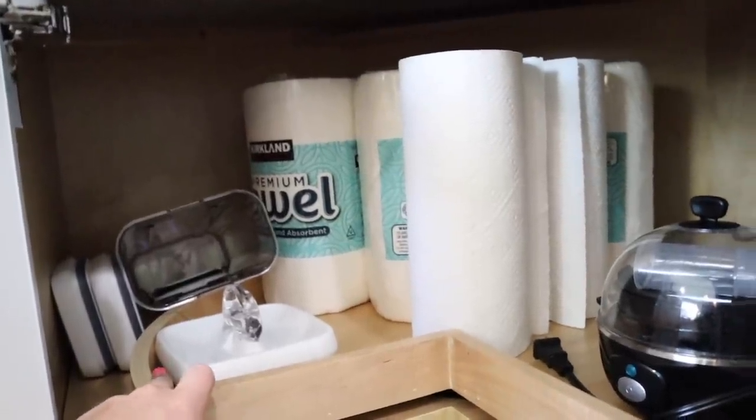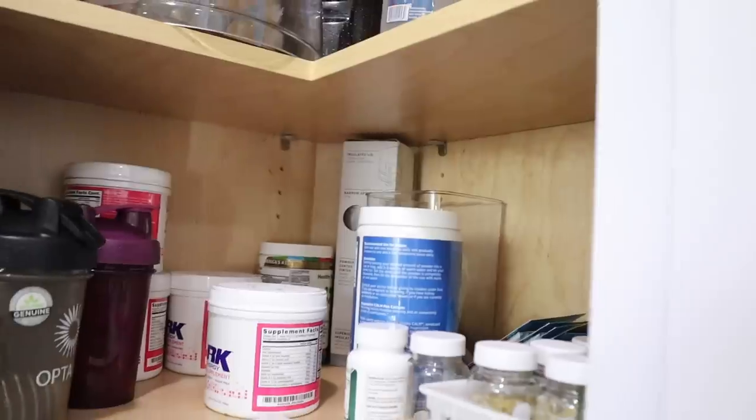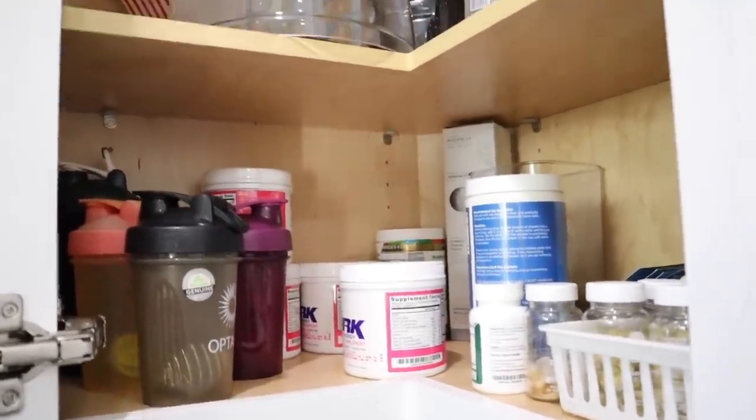So what I'm gonna do is see if these will still work up here, because I have like supplements and Spark, and we keep like our shaker bottles up here. So I wanna try and see if it'll still work.